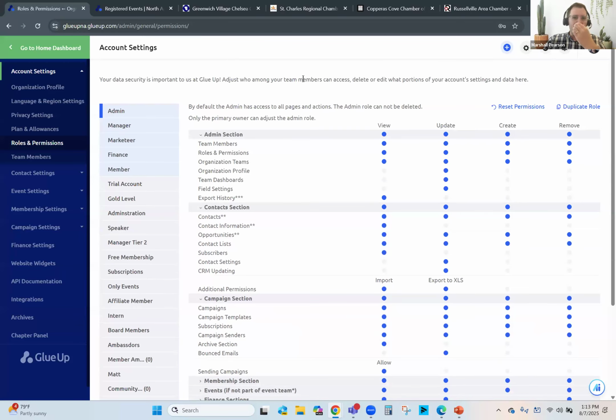A lot of chambers love this because maybe at the highest membership tiers, they charge a premium and let a business run an event through their software as a cross-promoted branded event. You can give that person access just to run and create their own event along with your team. That's something you can do.